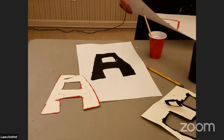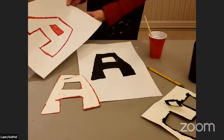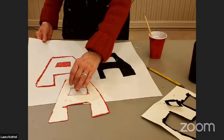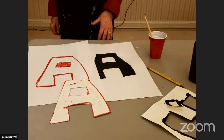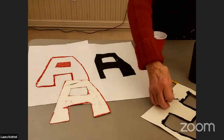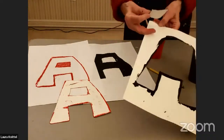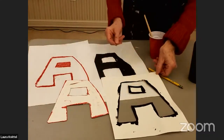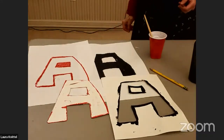You're having fun tomorrow. That's all I hear. So stenciling, for those of you who have young people in your life, stenciling is a great way to teach positive negative shape.